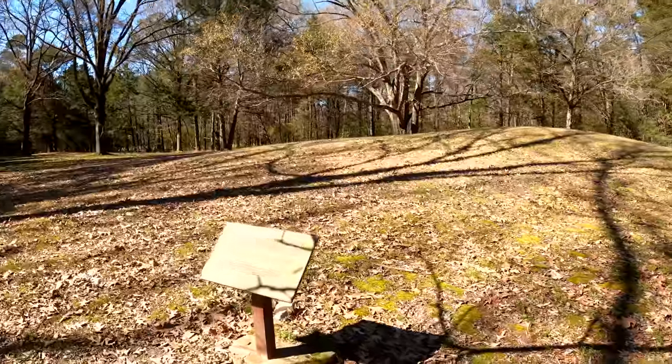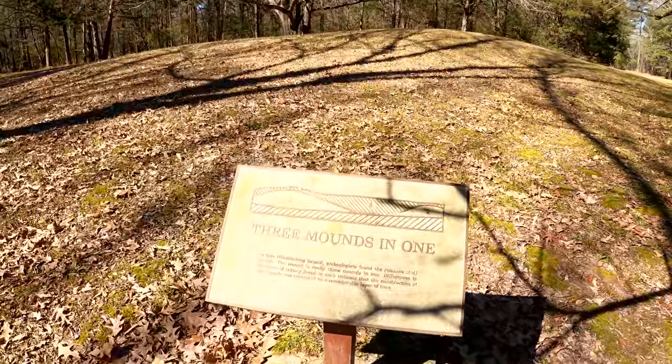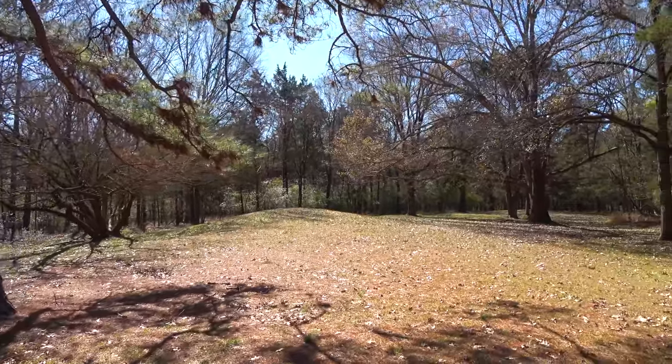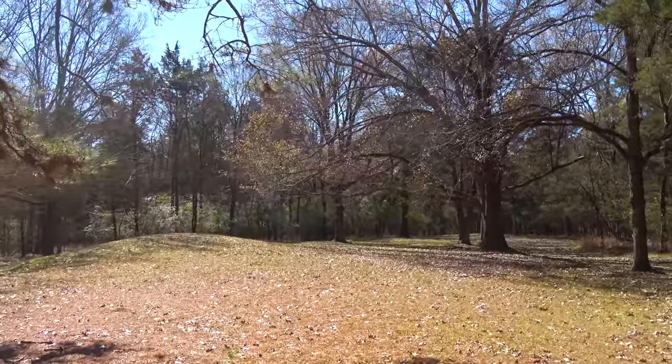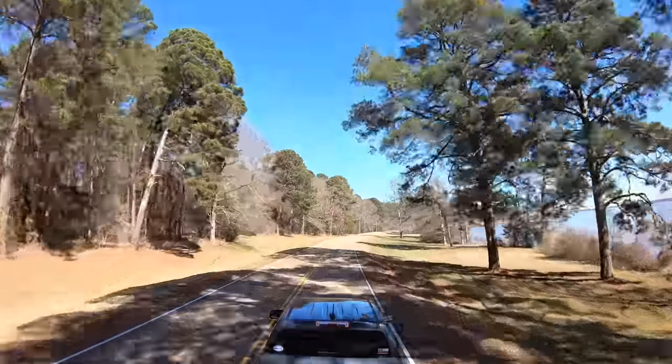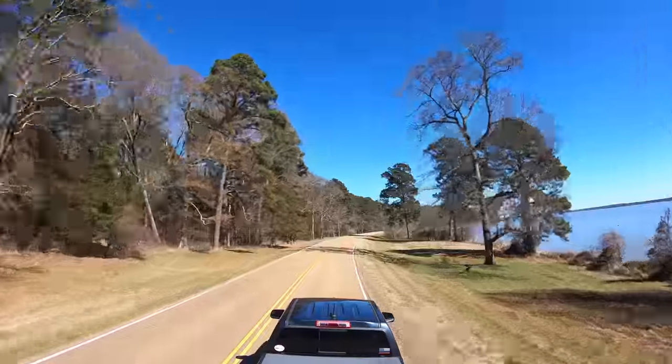Let's explore a little bit, but I think the Indian mound is the only thing to see. It is so beautiful in this area. Our next stop, the Cypress Swamp.